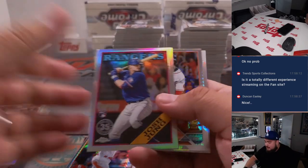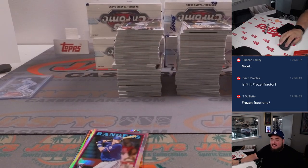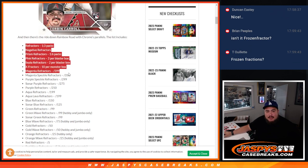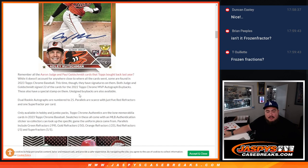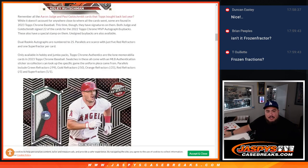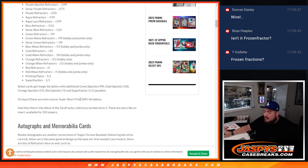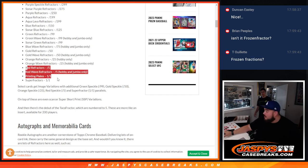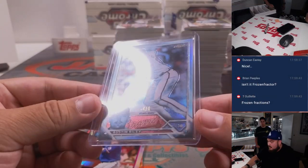Frozen refractor. There you go, peoples. Thank you. Ding ding. I don't see it right here on the checklist for Beckett. Usually Beckett's pretty good. All I see them talking about is all the other colors minus the taco fractor. Unless they're featured somewhere down here. But I was looking at the list and I don't see any other colors here. But yeah, those are pretty awesome. Obviously, those are just numbered to 5 as well. Oh, look, I got one, dude. It was funny. Beckett didn't list it, but one of those negatives. Negative 4 of 0.